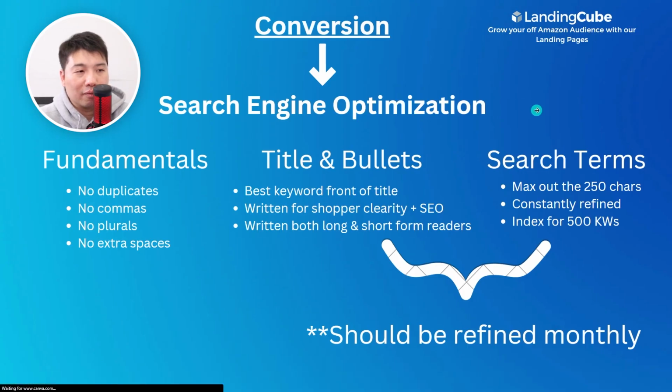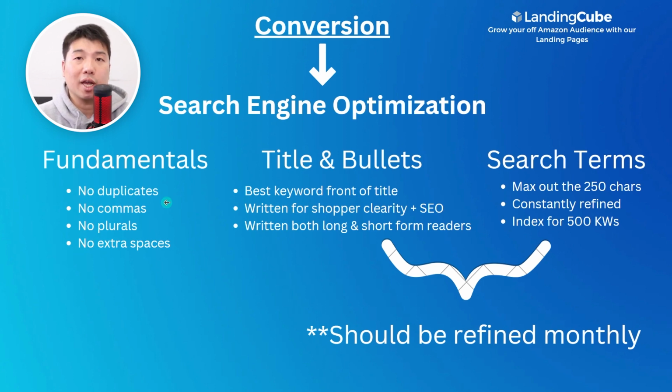The last part about conversion rates is the search engine optimization. The fundamentals of SEO on Amazon is that you should not have any duplicates. So if I put cat condos in different parts of my listing, let's just say cat condos in title, bullets, and backend search term, there's no additional value after the first cat condo keyword that I put. So no duplicates. Number 2, no commas. Commas are basically a wasted space. So what you would do is just put a space in between each word.